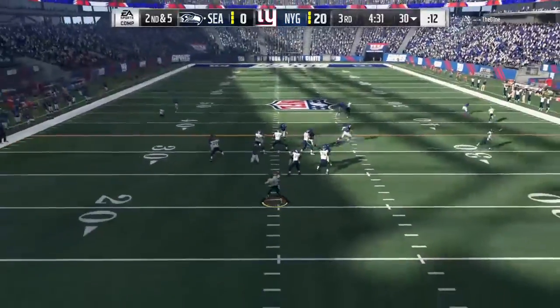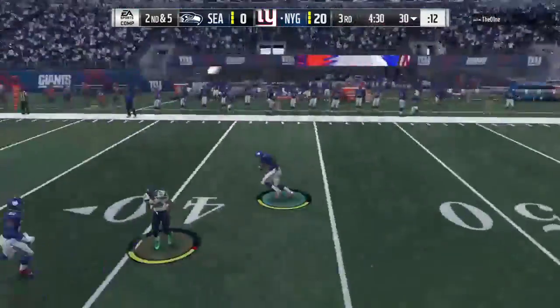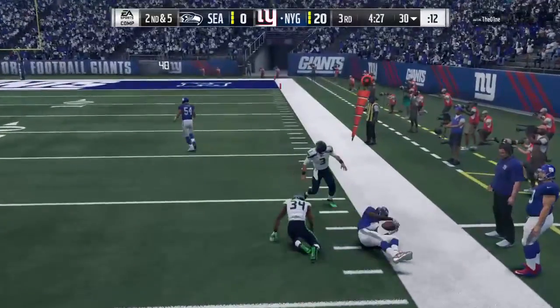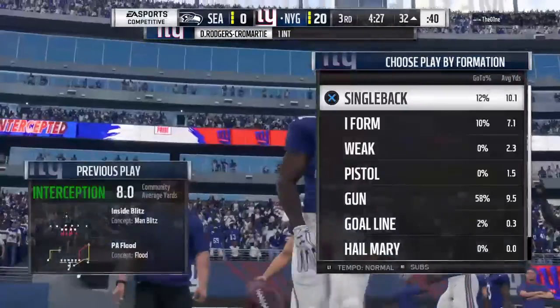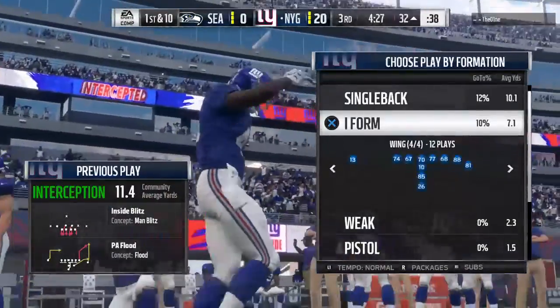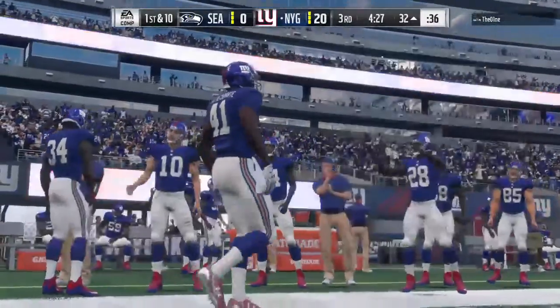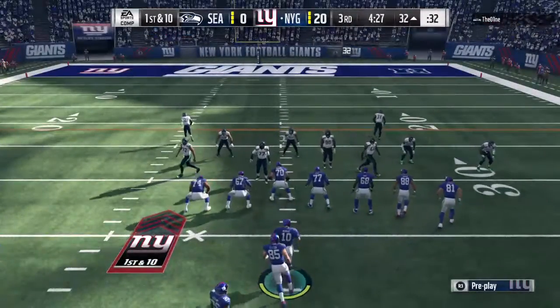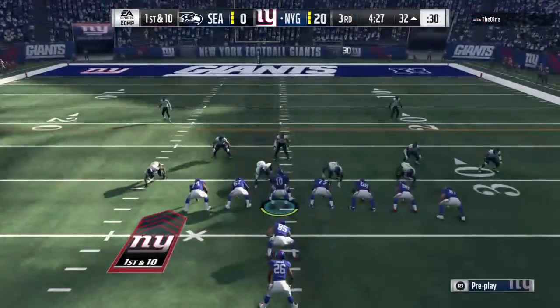Now Wilson on second down. Looking for Baldwin, intercepted. Picked off by Dominique Rodgers-Cromartie. And he'll get this back to the 32-yard line. First possession of the third quarter, an interception, so maybe a second-half tone setter. Indeed, and not the tone they wanted to set.